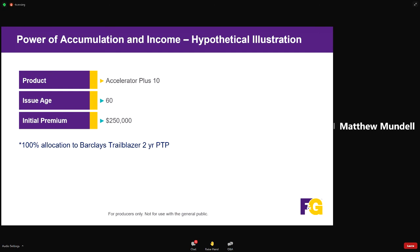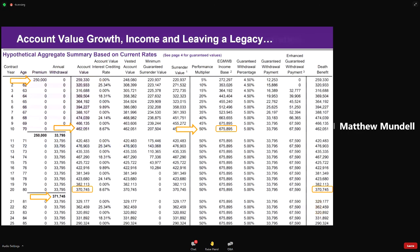Let's just go over an illustration here. Age 60. I will say this, we do see a lot more younger clients going into this product because they can wait. And if you can wait, like I said, probably more than 3, maybe 4 years in this product, it's going to be tough to find an illustration from a competitor that beats this. So this is a 60-year-old, $250,000, going to fund their own pension here.